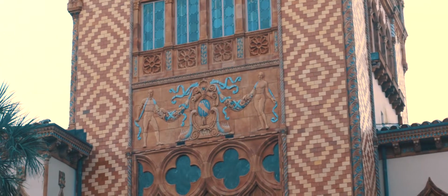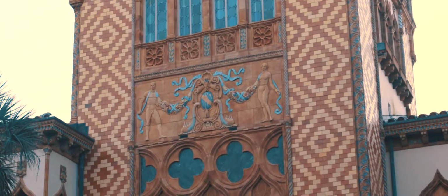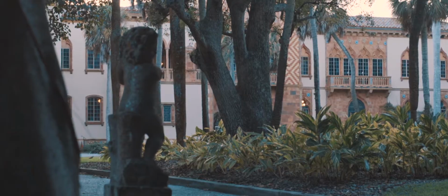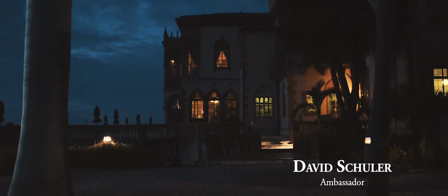The house, it's our past, but it's also our future. We need to care for these things, and we need to preserve them. It proves that just because a building gets old, you don't have to tear it down and replace it. It's timeless and it's beautiful.